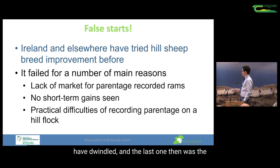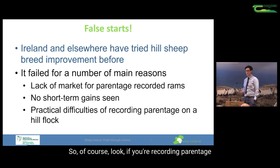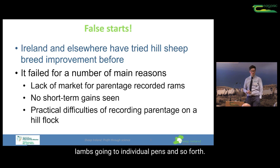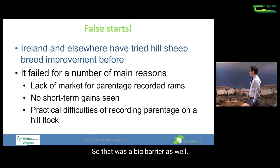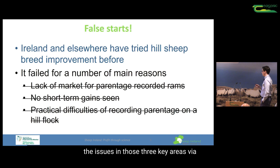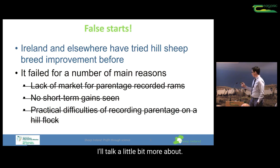And the last one then was the practical difficulties around recording parentage on hill flocks. Of course, if you're recording parentage on a system where you're lambing outdoors, that is a lot more difficult compared to a lowland system where they're lambing indoors, with ewes and lambs going into individual pens and so forth. So that was a big barrier as well. Now, we're hoping that we have greatly reduced the issues in those 3 key areas via the sheep improvement scheme and through genomics, which I'll talk a little bit more about.